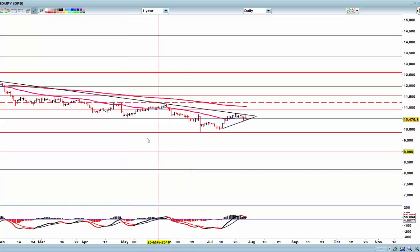If we can break out of those highs and break above this, particularly that May 3rd low, 105.40, then I think we can see some kind of recovery. Otherwise, if we break 104, we could roll over and come right back down to these lows close to parity again.